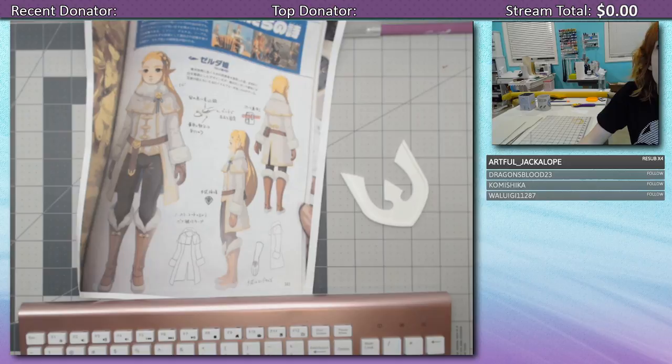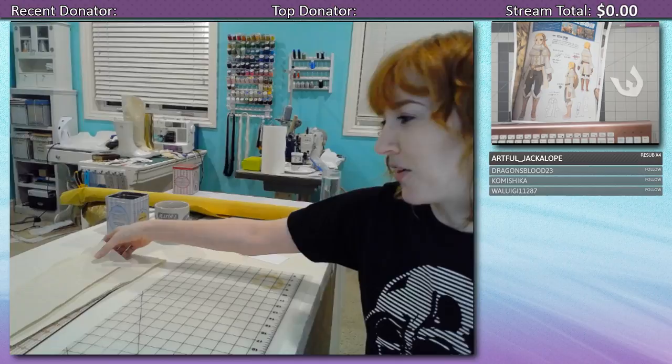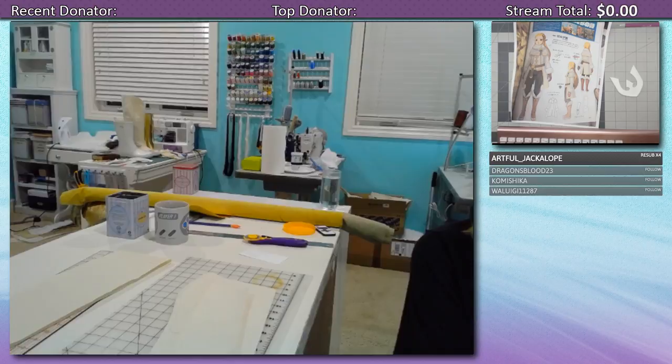Hey guys, how's it going? Everyone is happy about the butt. I feel like the butt was a popular moment in the game, or in that cutscene. Everyone was like, Zelda's butt! So I was a little disappointed that it was halfway cut off in the gif that I found, but you know what, it does its job of being a reference for me, luckily. You can see my little keyboard up here too.